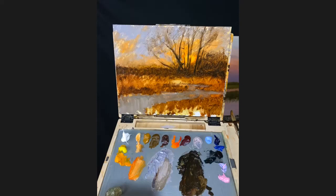Now I need to reestablish my highlight or my brightest point. Got a clean brush. We're going into the white. This is the first time we're touching white today, I think. That's pretty deliberate because I'm just trying to build up this mid-tone base on which we want the highlight to jump off of. So I've got pure white.